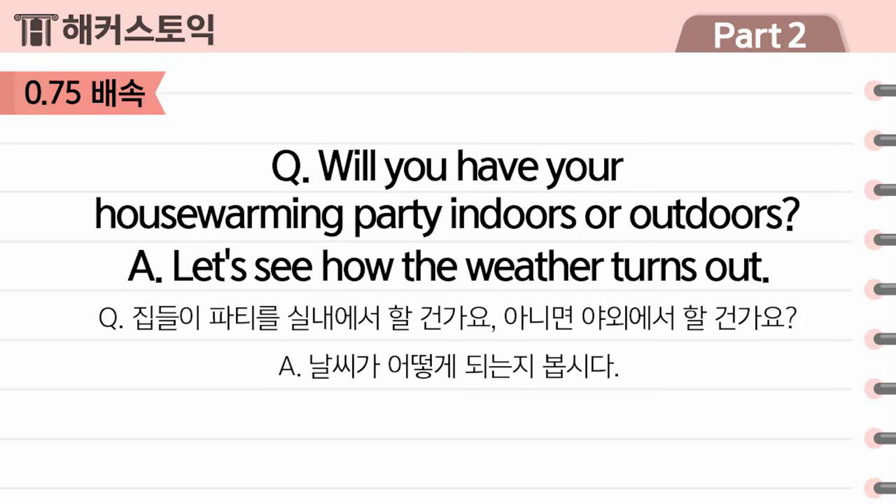Will you have your housewarming party indoors or outdoors? Let's see how the weather turns out.